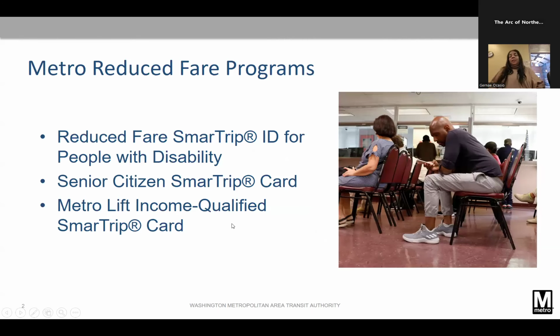Okay, so one of the programs: the Reduced Fare Program for people with disability allows customers who qualify to ride Metro Bus, Metro Rail, and, like I said, our transit partners at a discount. With this card, if you ride the Metro Bus, it's going to cost you $1.15. If you transfer from that bus to the rail, that bus ride is deducted, so the bus ride becomes free. The same thing if you go from rail to Metro bus: that bus ride becomes free.